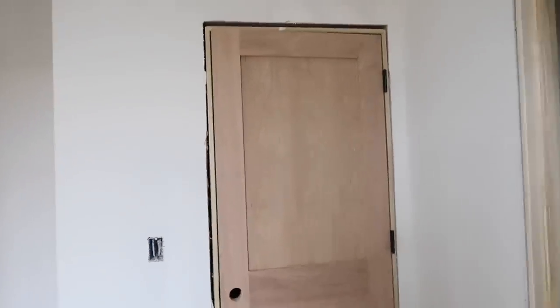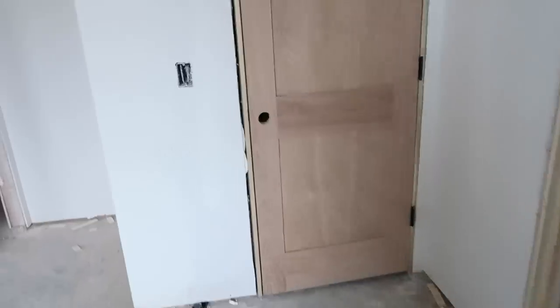And then, oh, I've never mentioned the wide oak doors. Guys, there's so much change and I haven't had my camera, or they're always here working and I don't want to bug them. We even have workers outside right now still doing brick. This is the guest bedroom closet. It's going to have tons of storage.